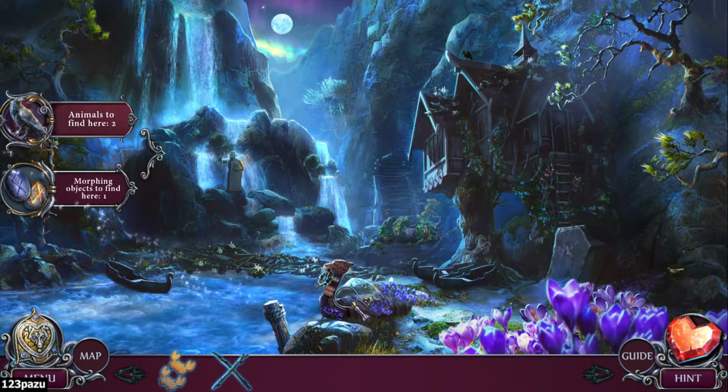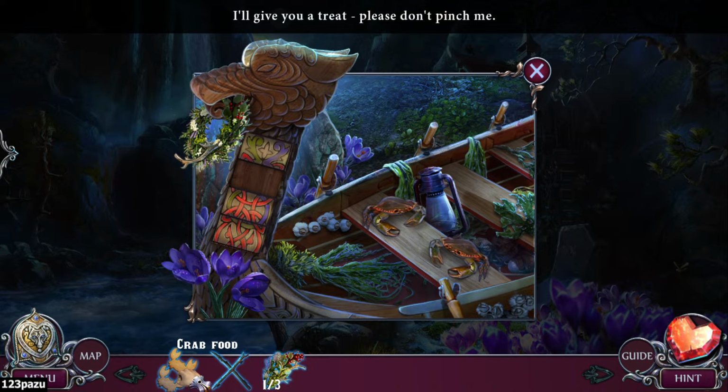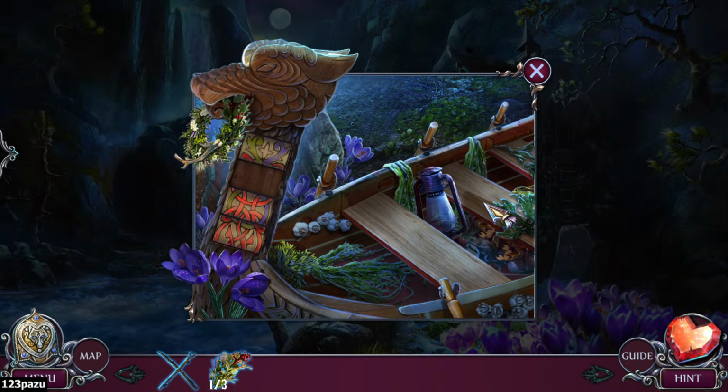Hello. Are you fighting a duel? We got some crab food here. Look at the shape. It's in the crab shape. Crabs eating crappy biscuits.